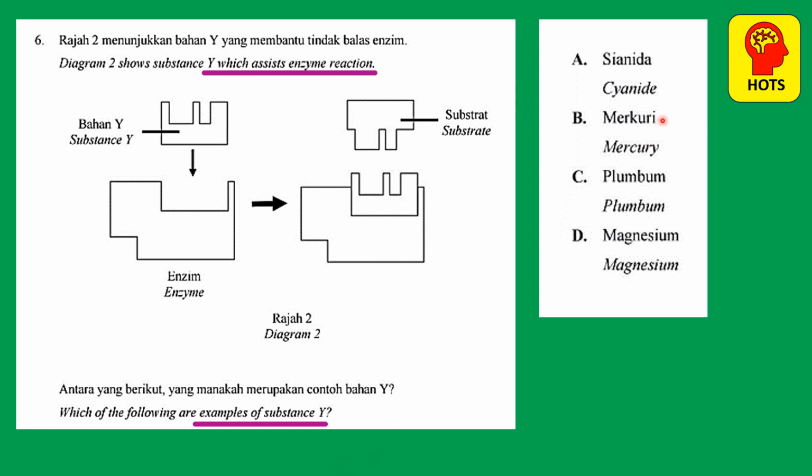Right, A, cyanide. Cyanide is known to be a very strong poison that can kill a person. So cyanide is a respiratory poison. So it is an inhibitor. It stops the respiratory enzymes from functioning normally, okay. Mercury and plumbum, plumbum is lead. So mercury and lead, they are both inhibitors of enzymes too. That means they will inhibit the activity of the enzyme instead, or stop it from carrying out the reactions. So these 3, cyanide, mercury, and plumbum, are not the answers.